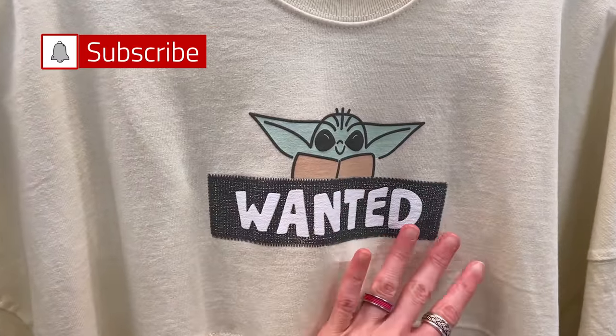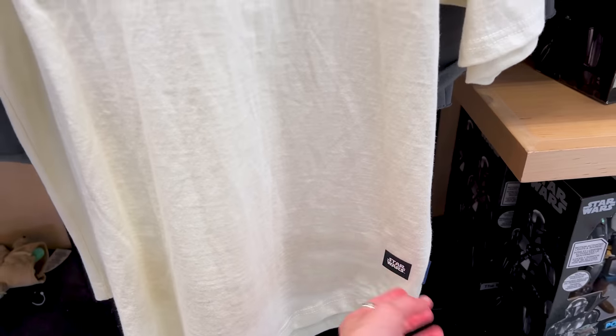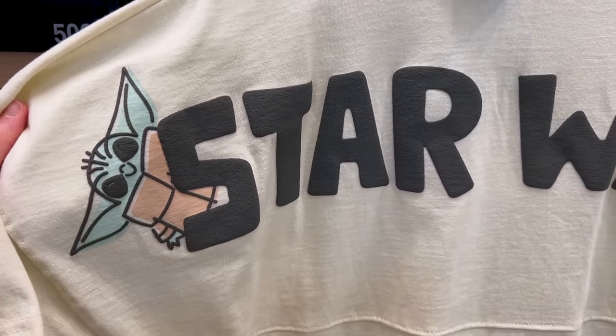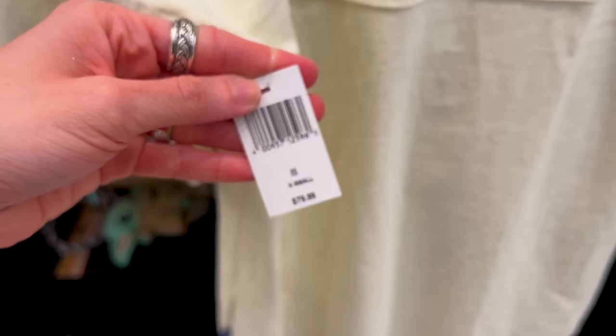This one is a Grogu one. It says Wanted on there. I love the print. And then it says Star Wars down here. Now let's turn it around. Let's see what it says. Star Wars in that nice puffy print with Grogu here on the side. Very cute illustration of him. And this one here, let's see the price on this, $80.